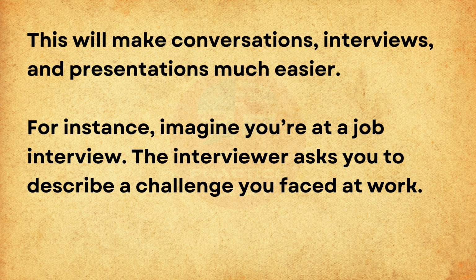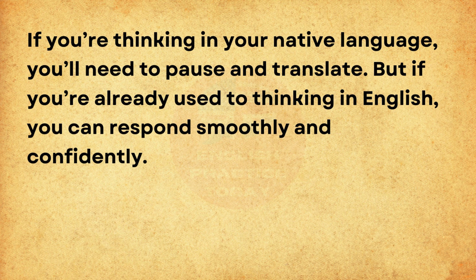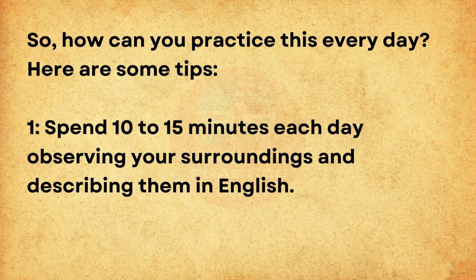For instance, imagine you're at a job interview. The interviewer asks you to describe a challenge you faced at work. If you're thinking in your native language, you'll need to pause and translate. But if you're already used to thinking in English, you can respond smoothly and confidently. So, how can you practice this every day?